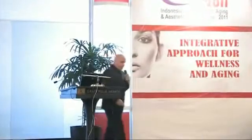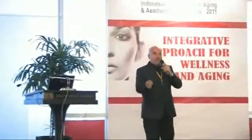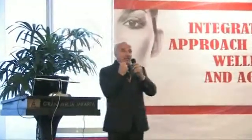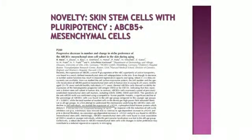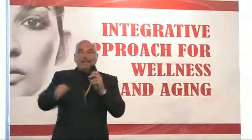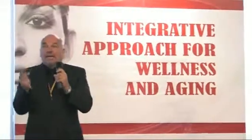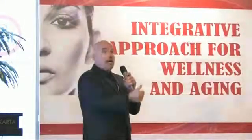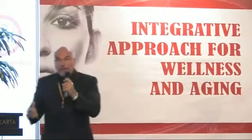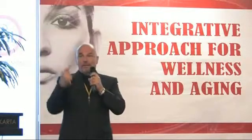Therefore, researchers in Harvard and Germany found together that there's a novel cell group in the skin. These skin cells are called ABCB5 cells, named after a transporter of the mitochondria. So these ABCB5 cells, it is a marker. These marker cells have pluripotency. They are at least mesenchymal cells, but they are not induced cells, not iPS cells, and they are not embryonic, but they have the same behavior like embryonic.